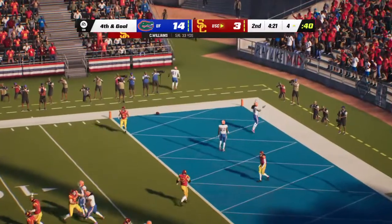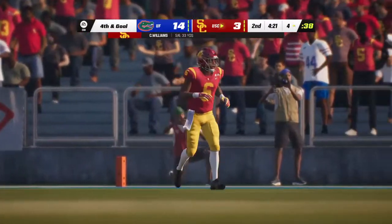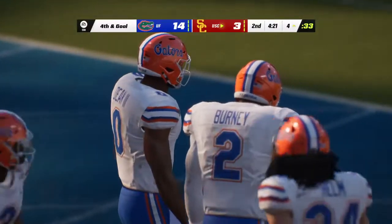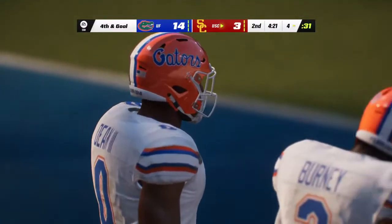Meanwhile, on 3rd down, they take a shot at the end zone, but it's incomplete. No coverage bust by the defense here. They did a nice job accounting for everybody, and that led to an incompletion.